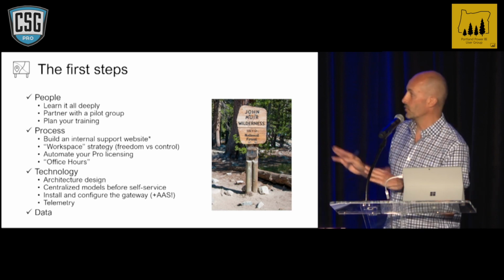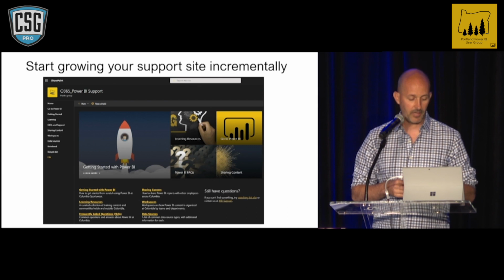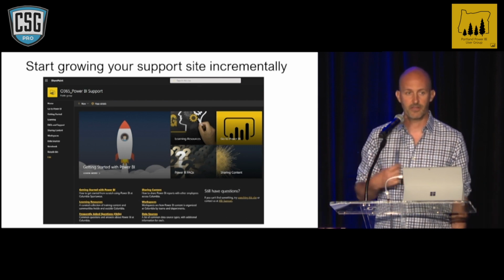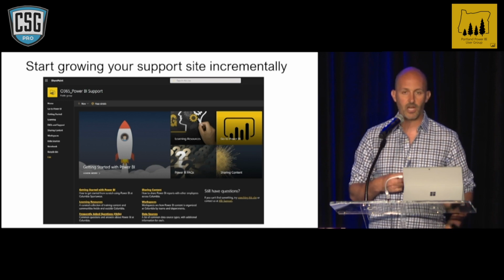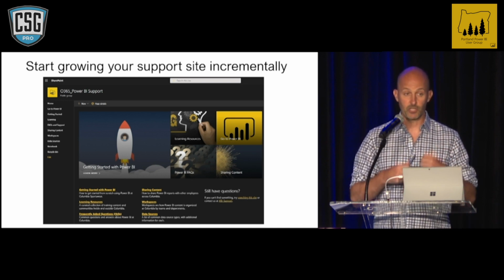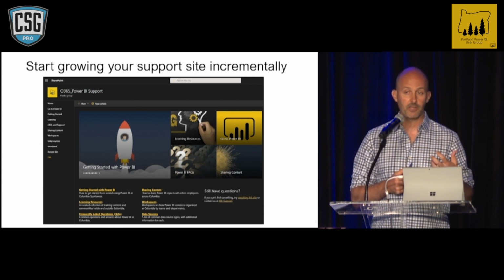So the support site, this is what our support site looks like internally. It gives people the thing they want most, which is how do I get started? That's everyone's initial question. We have a whole section related to learning. The FAQs is a good place to drop all the frequent questions people have.